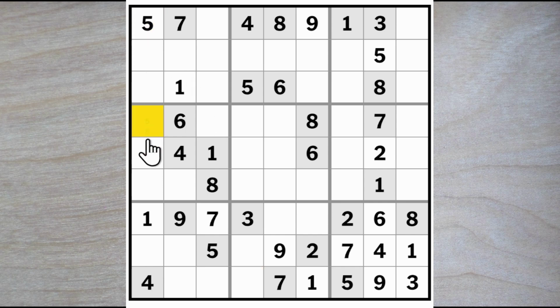This 5 blocks these squares. This 5 blocks this square, therefore 5 goes here. Remember how these were a 4 and a 5? Now this must be the 4, and this must be the 5, and this must be a 4. Two, 3, and 8 here.